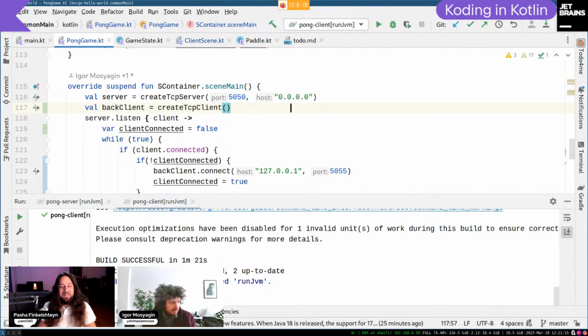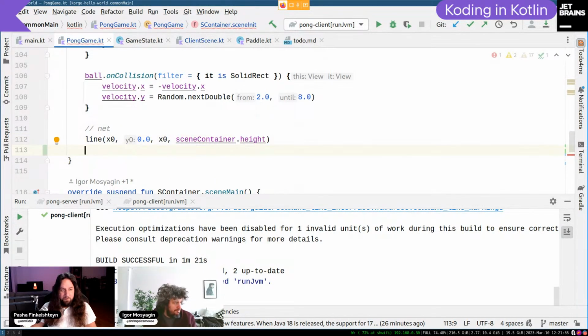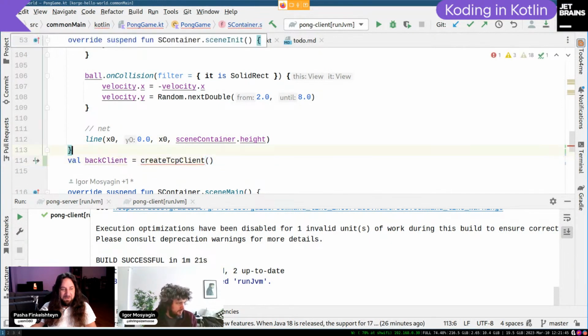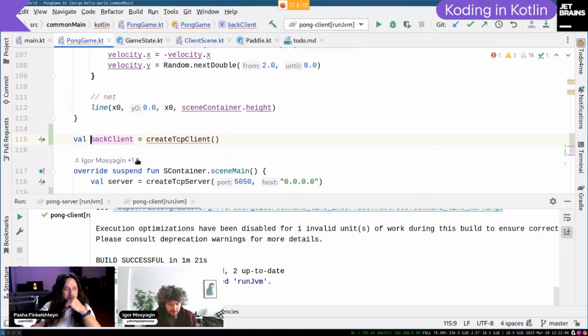How do I extract it? I think it's Control X, just cut the line. Okay. You want it like that? You can actually Control X on the whole line and put it on line 114, for example, or before scene init. You can put it before scene init or in any other place. I mean, not in a method. So we have to put it inside scene init. Yes.